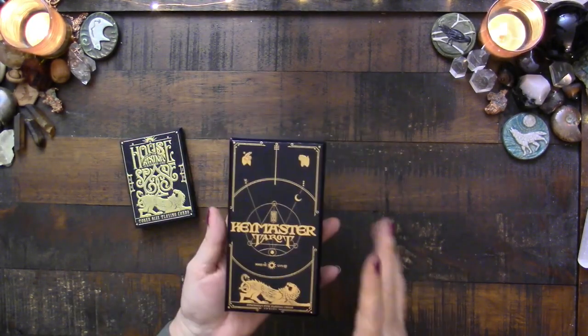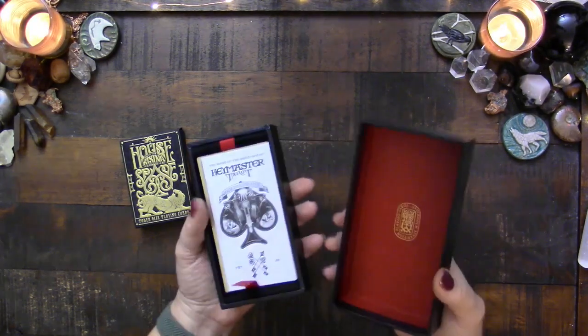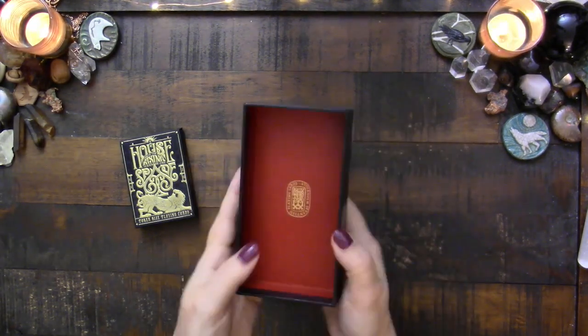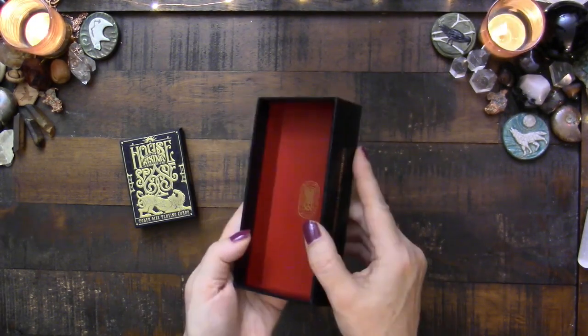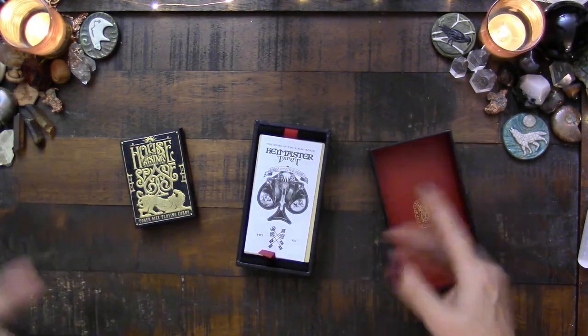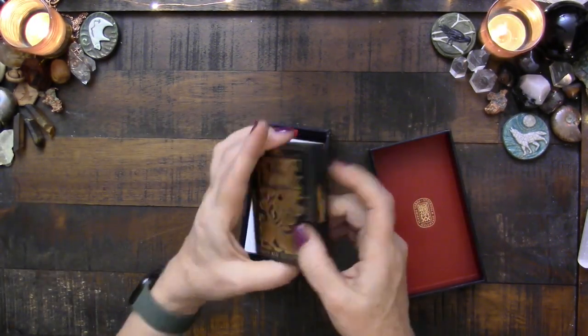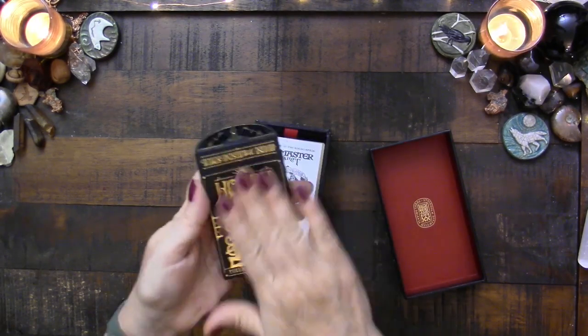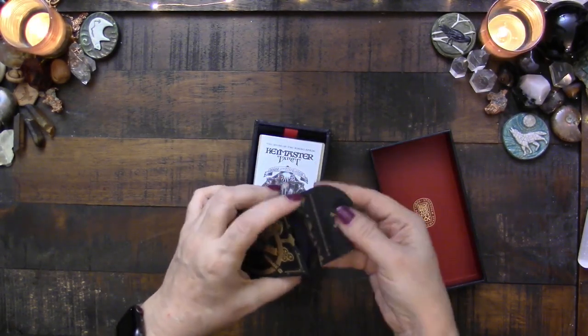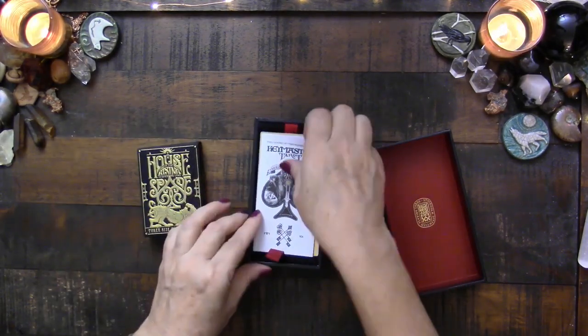Everything that Stockholm 17 does, I think, is just top notch and really gorgeous. And this box is linen. I mean, it's got this red with that kind of stamp on the inside. It's very luxe feeling, even though this was the bottom of the barrel. And again, you can even see this on House of the Rising Spade. It's gorgeous. It has embossing on it. There's embossing on the inside. Like, it just feels really luxe.